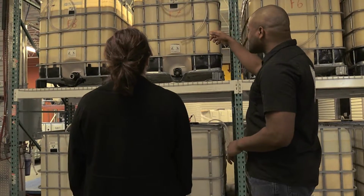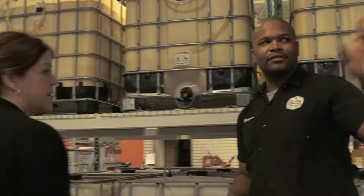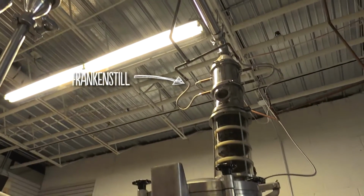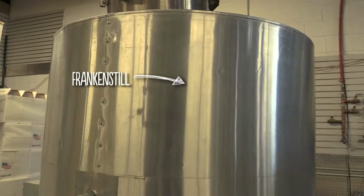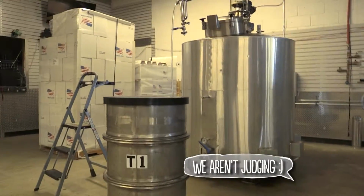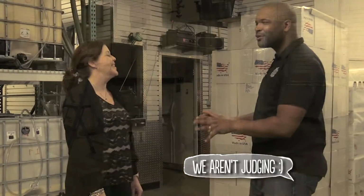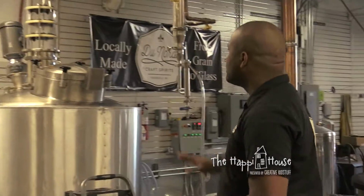So once this settles down, we're going to pump this off and we're going to put it into what we call the Frankenstill, which is this guy right here. Yeah. Now, I am an English major, and I feel like for the other English snobs out there, I have to say that I get that it's actually the creature. It's Dr. Frankenstein, but no one cares that much, and no one really calls me on it that often, so the Frankenstill.